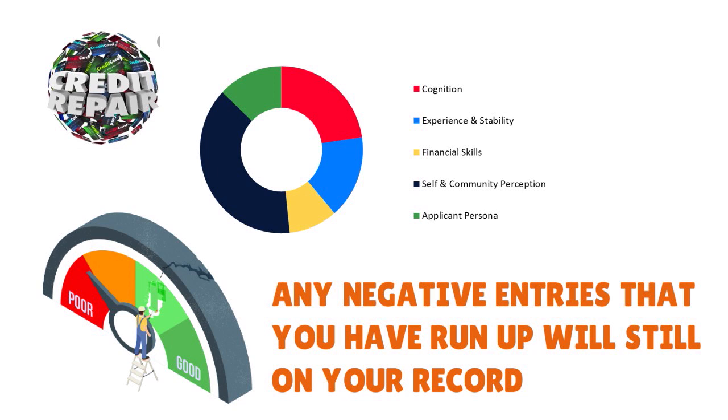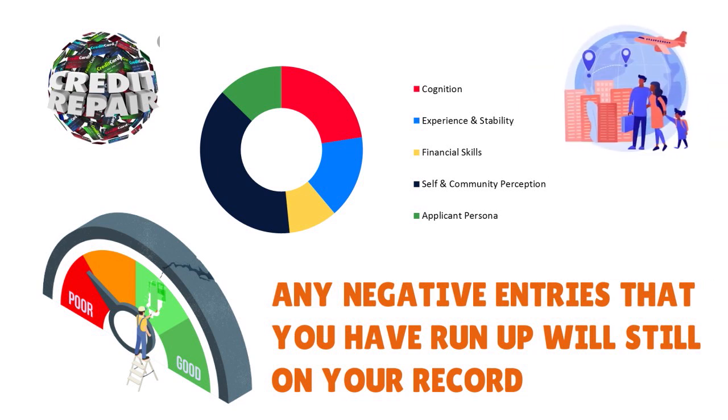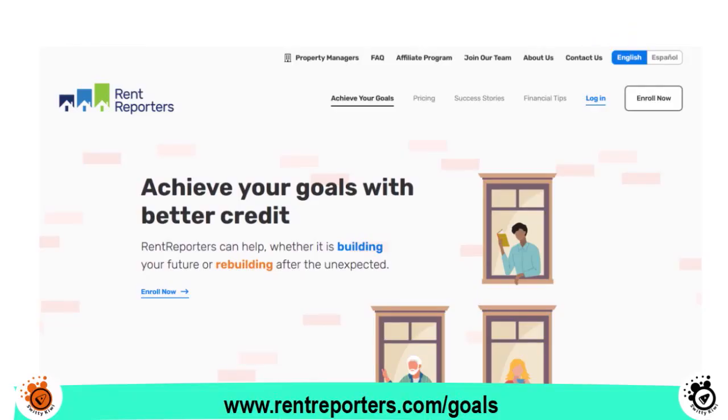Okay. And we love the fact that they also take care of people who are immigrants. So if you are in this country and you have problems getting a credit score because of your situation, you have been paying rent for a while, you're able to actually go through RentReporters and they'll take care of you. They'll start helping you build credit, because they will add a new positive trade line to your credit report, okay?